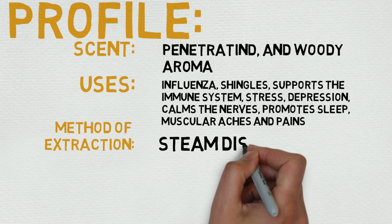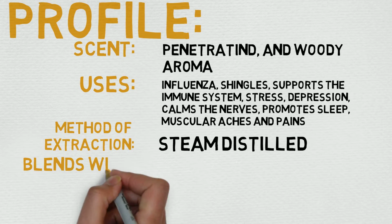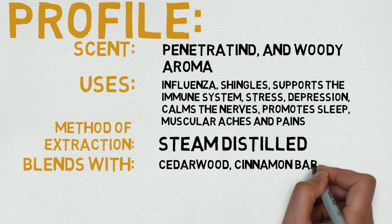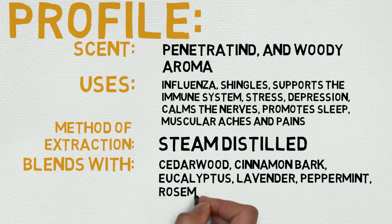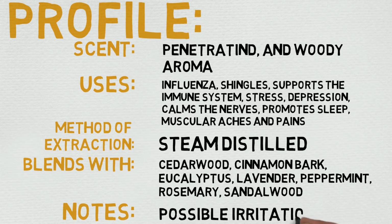It is described as having a penetrating and woody aroma. Its uses are most commonly influenza, shingles, supporting the immune system, stress, depression, calming the nerves, promoting sleep, and muscular aches and pains. So it's kind of all over the place, which is really nice. We have a pretty cool recipe that takes advantage of a lot of these, so that'll be pretty cool.